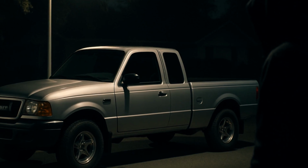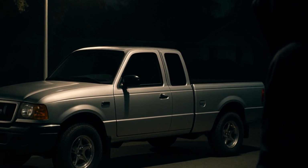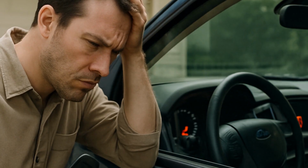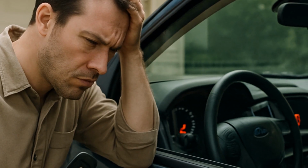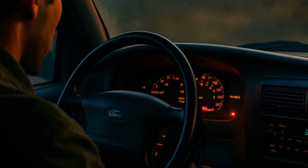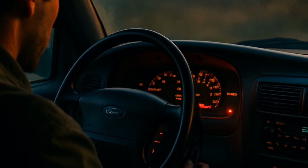The 2000 Ford Ranger anti-theft system, or as most people know it, the Passive Anti-Theft System, PATS, was both a blessing and a curse. Great for keeping rustlers out of your truck, but terrible when it locks you, the owner, out instead.